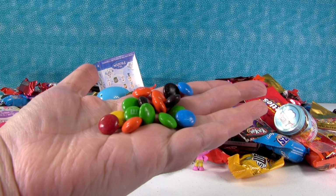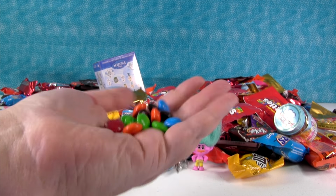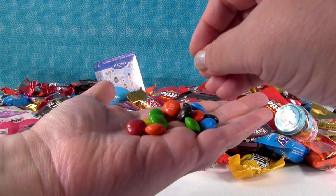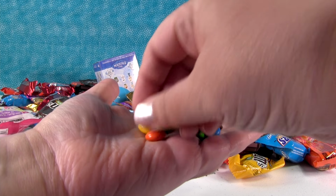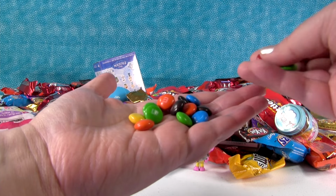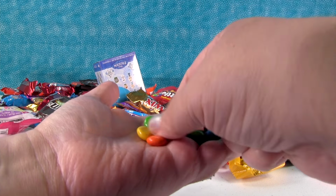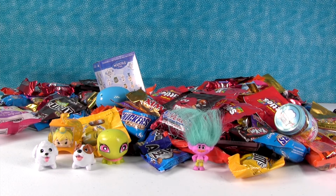M&Ms are very delicious. I like the plain ones a lot. So let's see. I'm going to eat a red and a green. I know I picked those up in opposite color. Mm-hmm. No, that's Christmassy. We'll eat orange, brown, and green for Halloween. Okay. Now, it's tough. Okay, let me show you our plate here.